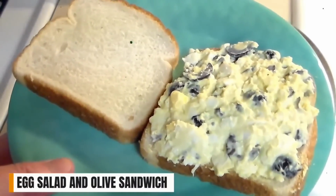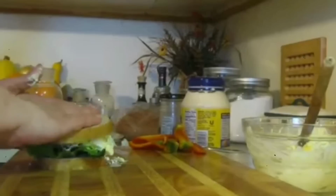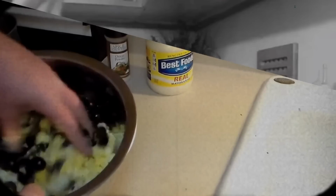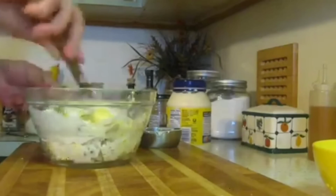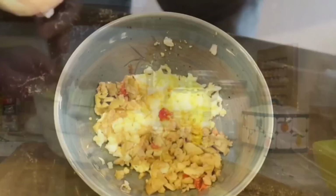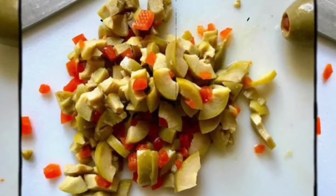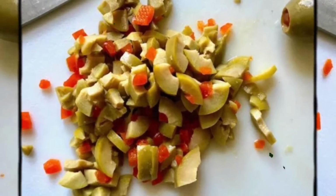Egg salad and olive sandwich. Opening your sandwich to discover the pale yellow egg salad studded with green olive pieces was like finding buried treasure. The creamy, protein-rich mixture of hard-boiled eggs mashed with mayonnaise created the perfect base, while chopped green olives added bursts of briny flavor and texture.